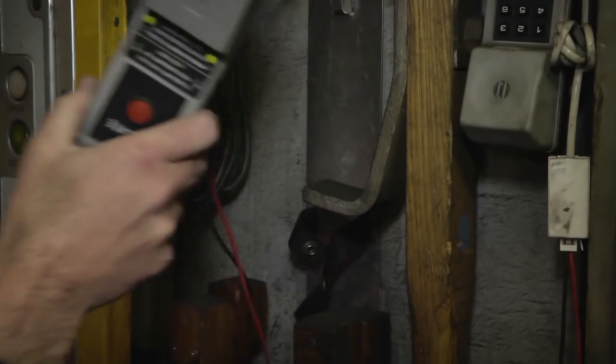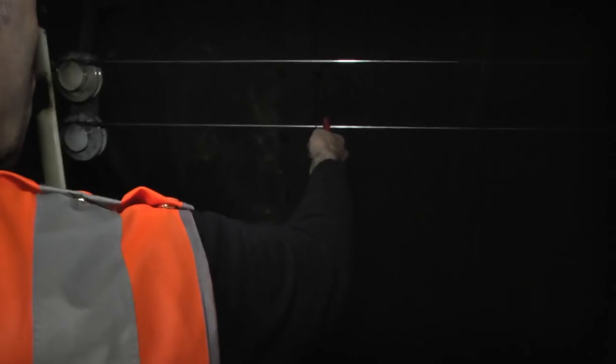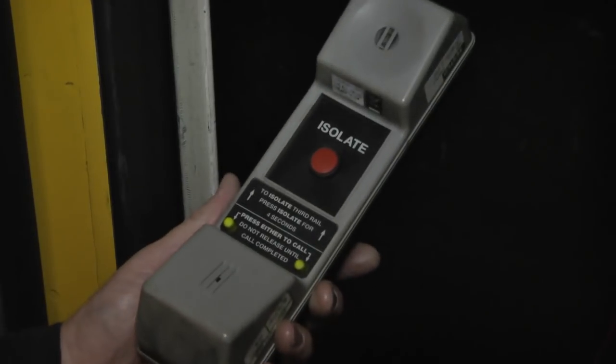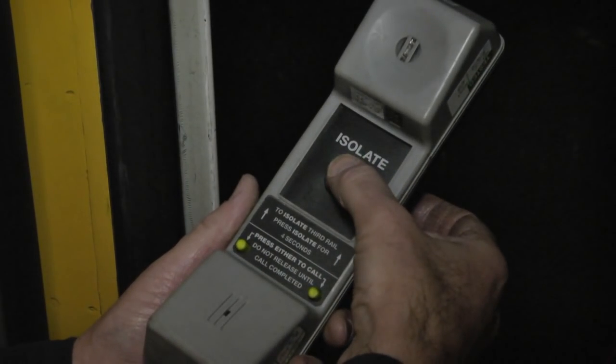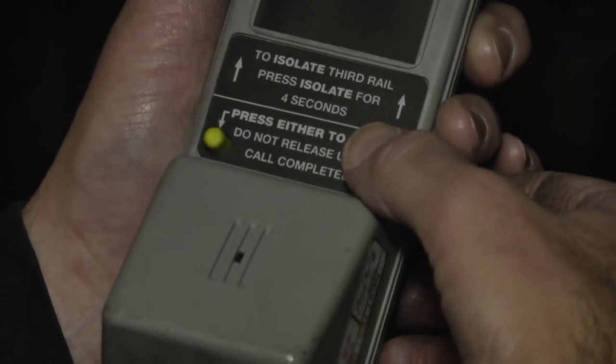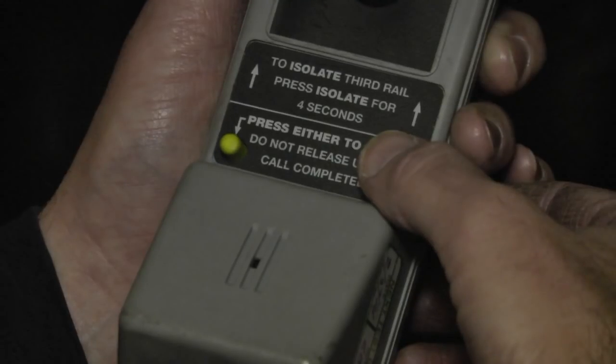Now attach the clip-on phone, rubbing the two clips along the wires to ensure good contact. Then press the red isolation button for 5 seconds. If you haven't already established communication with the signaller, you can use this clip-on phone to do so by pushing and holding down the yellow button.